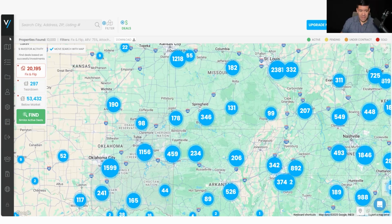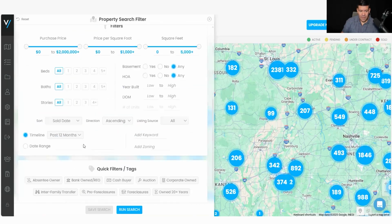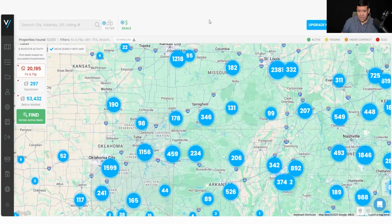Yeah, Bruce, these right here, after I clicked this button right here, that's basically a templatized filter. It created the filter automatically up here, so we can look at it, and it chose sold properties that were fixed and flipped. They were purchased lower than 75% of the after repair value in the last 12 months. So that's the filter that it shows.